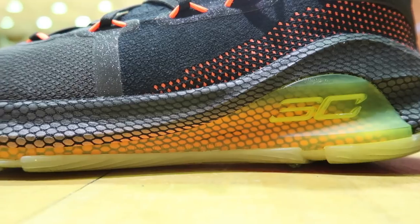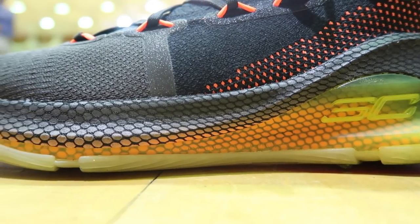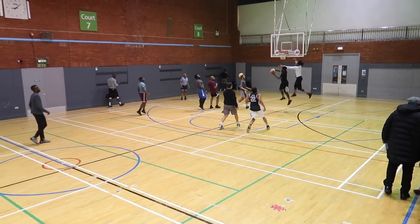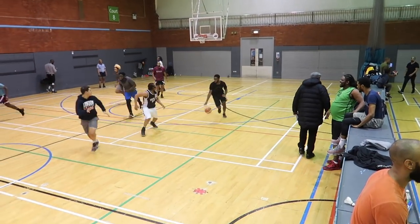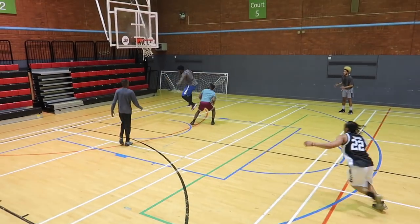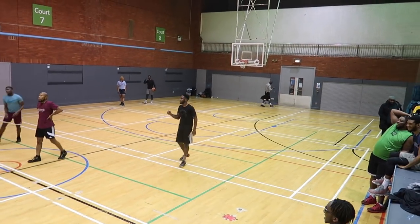Basically, we have Hovr technology here in the Curry 6. And this took both of us by absolute surprise. In a Curry shoe, for us to say the cushioning was amazing. Not just good, but amazing. Court feel was there. Impact protection was there. I mean, what more do you want? It's crazy. We've come a long way.